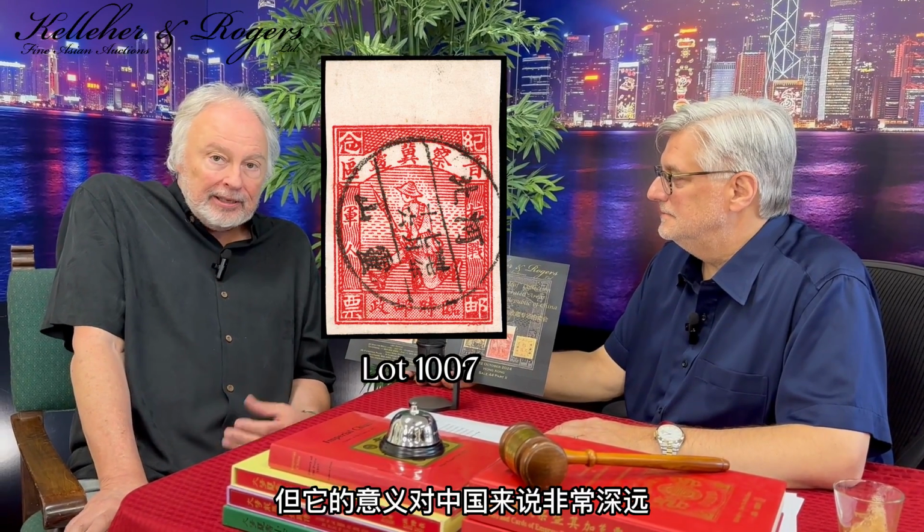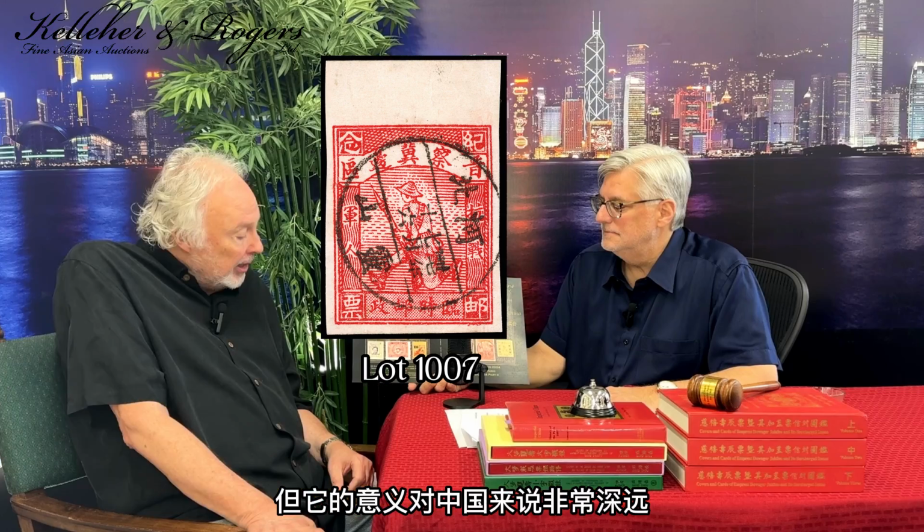You look at the war of resistance against Japanese aggression, or what we know as the running soldier. I love that. That's one of my favorite stamps. It's a great design. And I'm not going to be able to afford to buy it, so I'm not even going to think about it, because I know you all are going to bid a lot more than I would pay. It's a simple, beautiful stamp, but the meaning of it is so deep for China and so forth.